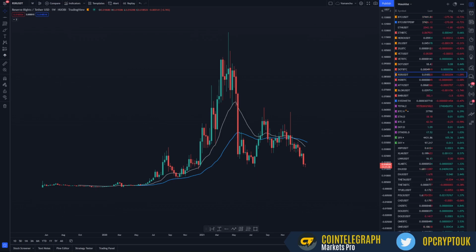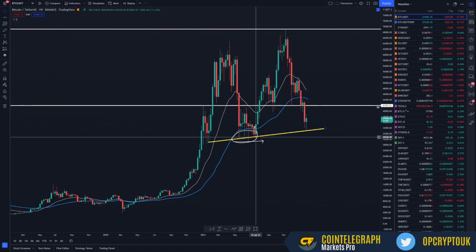It's been around 10 days now since we looked at it last, and we need to have a look at some key levels and what's generally going on across the market. I mean, Bitcoin is pretty much going sideways now. We've had a nice bounce off that higher time frame trend.